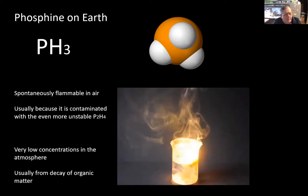But you usually get some of the diphosphine, the P2H4, in there, that makes it trigger off. And a common source of it on Earth is actually the decay of organic matter. Organic chemistry makes quite a lot of use of phosphorus. It's in phosphates in our DNA, and a lot of our energy handling processes in biochemistry make use of phosphates in the form of things like ATP, adenosine triphosphate, an absolutely vital energy carrier inside the body.